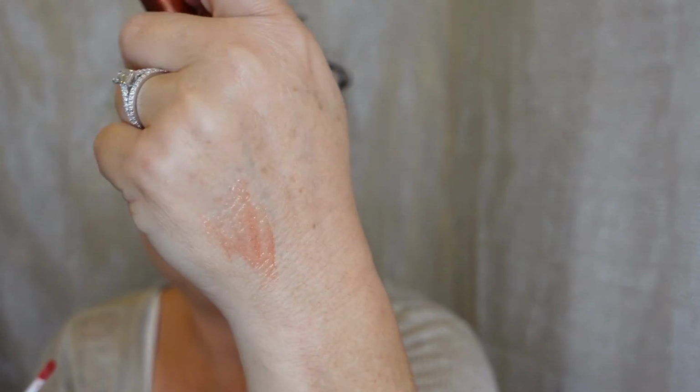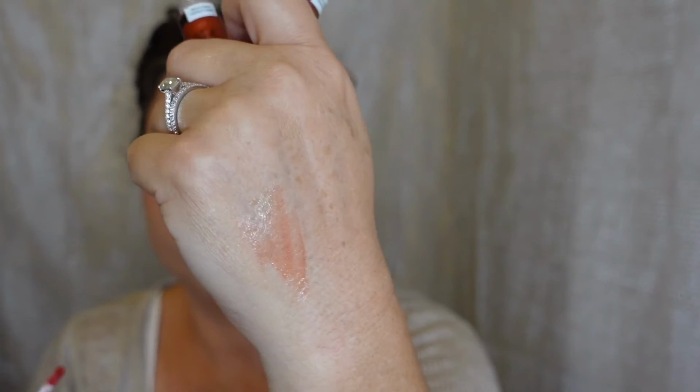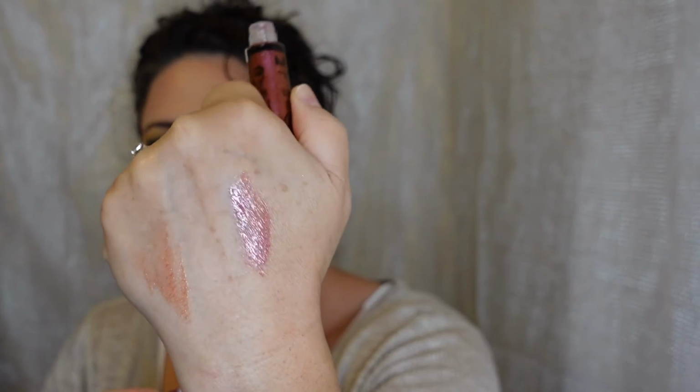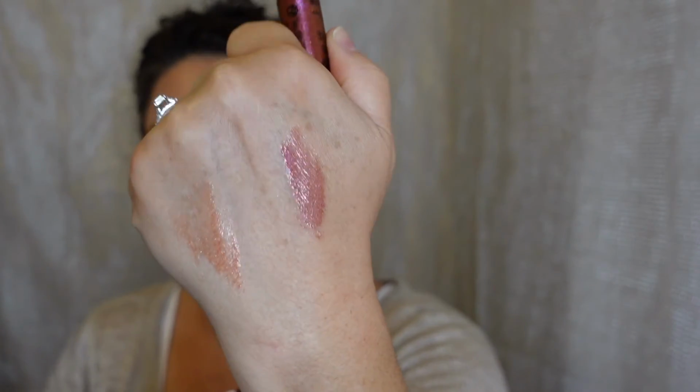Kind of got like a nice orangey feel to it. And this one is Big Spender. That one right here. Ooh, nice. You know, I'm feeling this one. I'm feeling the one that's kind of got that orangey kind of feel. I think that'll look really good with this eye.